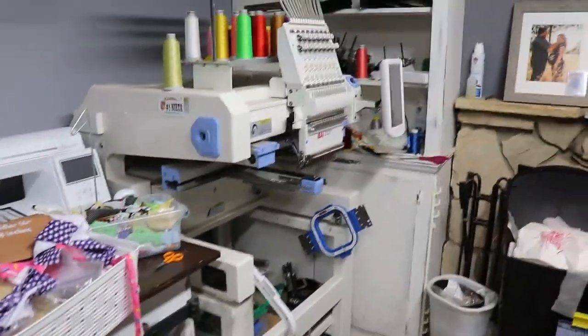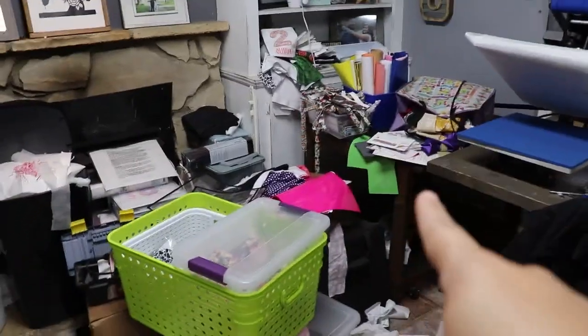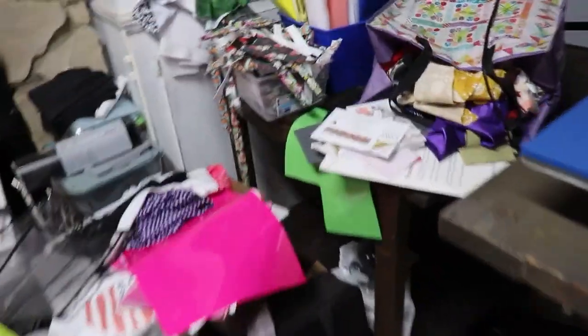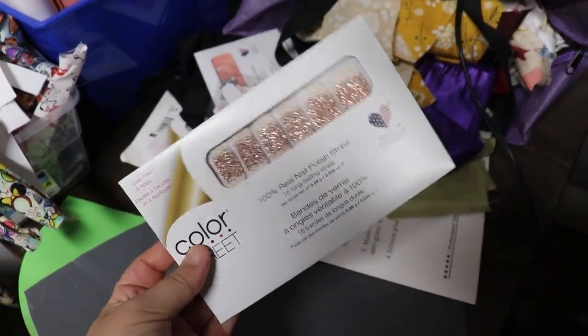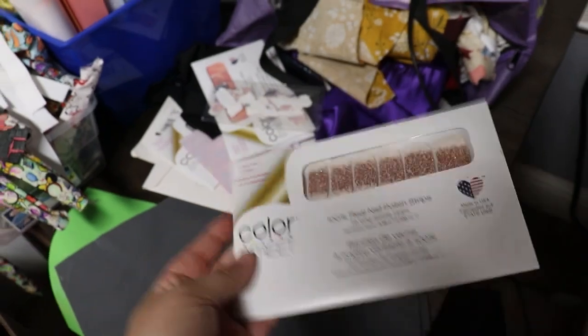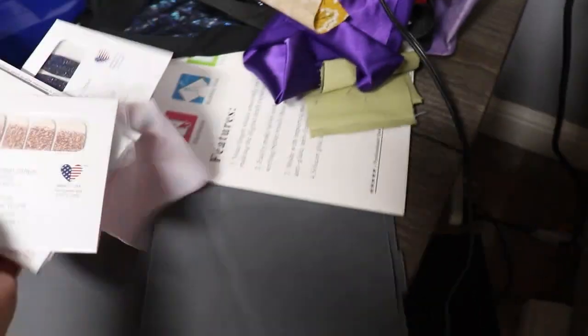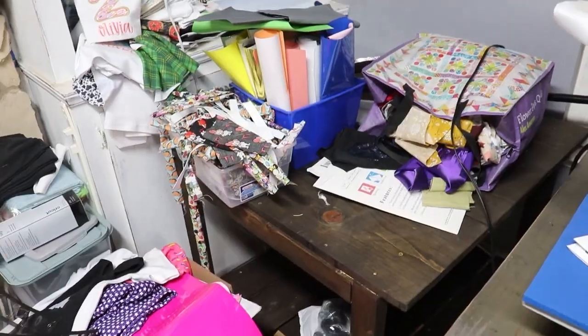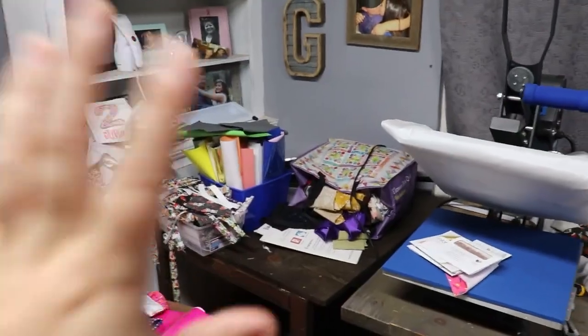But we are thinking of putting our other machine right here. Currently we have, and it's so messy. I got my Color Street too. Shout out to PJ Mommy. I need to do a fresh set. I've been loving these, but I need to sit and do my nails one of these days. Eric built this table to put our DTG machine on. I'm probably gonna have to move this out of the way to put the multi-needle over here.